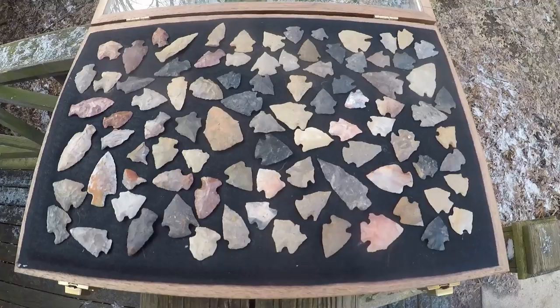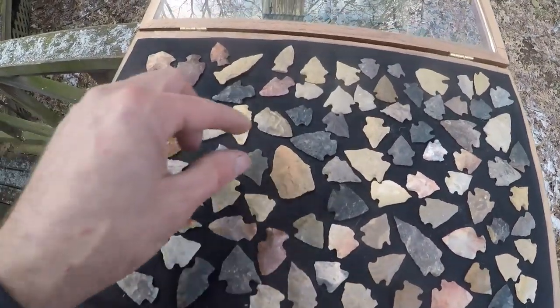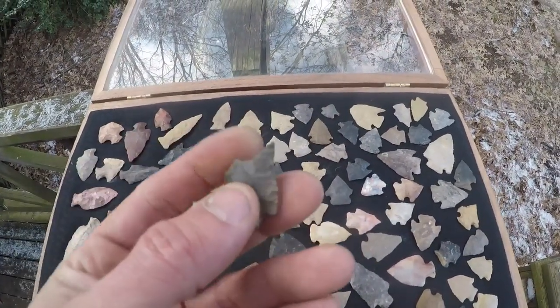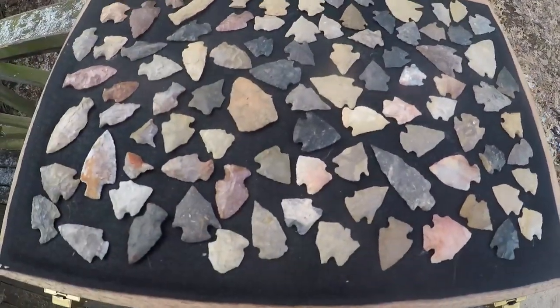I got a bunch more pentagonals. There's pentagonals and table rocks in here. But I found this one recently. I just put this in like last summer. Look at that wicked tip on that thing. Just a beautiful one. I got lots of nice pentagonals here recently.